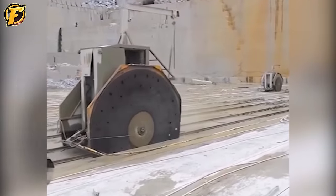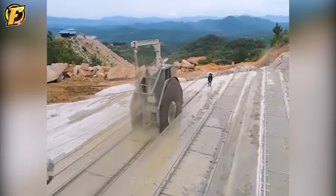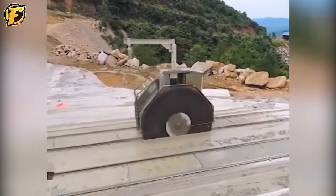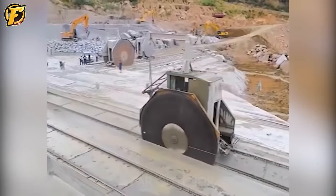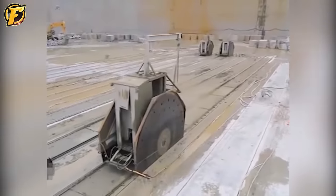The machine is equipped with a sharp saw blade and a specialized positioning system for precise stone cutting. The huge size of this saw requires a solid foundation to operate and can cut and install large blocks of stone in a short time.